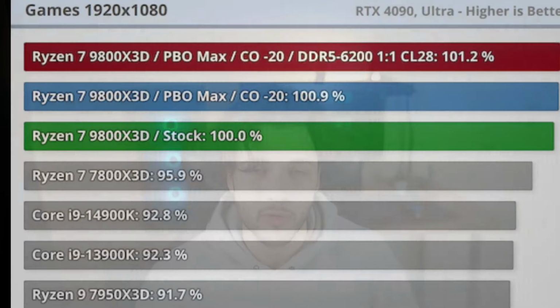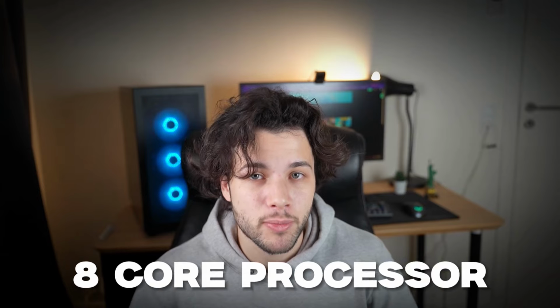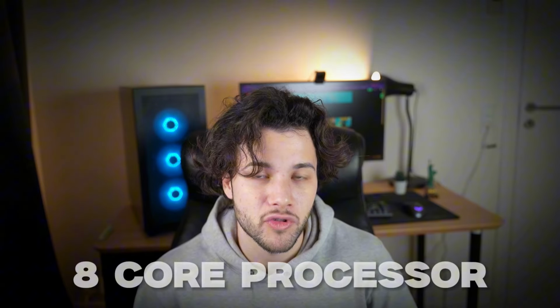However, the 7700X is not as good in terms of price to performance because it's around $80 more expensive and will give you slightly faster gaming performance, not by a lot. However, it's an 8-core processor instead of a 6-core processor, which means that it might age better, and on top of that, it is better when it comes to productivity work and content creation applications.